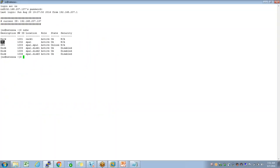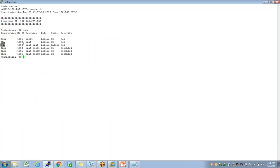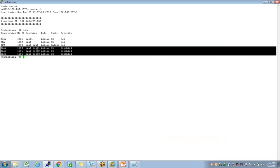Under this SPA, I have SPUs. SPU is nothing but a blade server. How many blade servers do we have under SPA 1? I have 6 blade servers because I have one chassis. But since they cannot give you all 6 blade servers, they are just giving you one blade server, one SPU, and three disks. They cannot give you all the 96 disks for emulator practice. They are just giving only 2 disks.